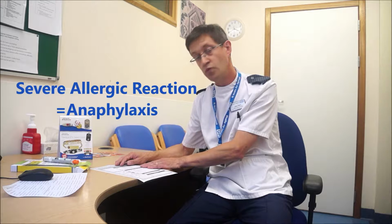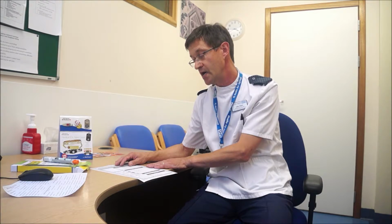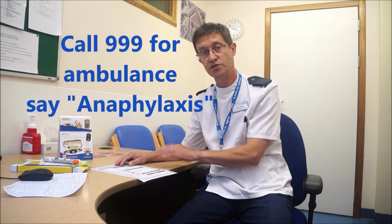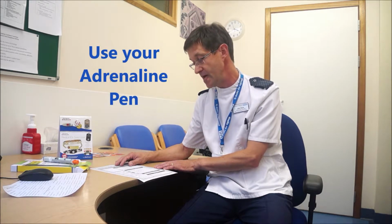If you develop any of these symptoms, they are possibly the symptoms of a severe allergic reaction. So what we advise you to do then is to lie flat with your feet up, which is just to get some nice oxygenated blood to your brain so you don't faint. Stay put. Don't ask anyone to put you in the car and drive you to the hospital. It's important the ambulance can find you where you are, so stay put. Call 999 for an ambulance and say you're having anaphylaxis. If anyone's there with you, that can be their job to phone, say you're having anaphylaxis and get an ambulance there. And in the meantime, you use your adrenaline pen.